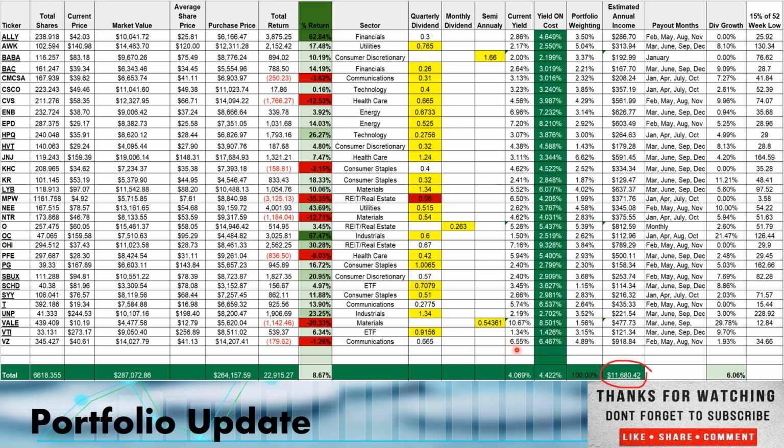Current yield as of the close of business on Friday is sitting at 4.069%. So as the market has shot up here, the yield has really shot down. Yield on cost is still sitting at 4.42%. I'd like to keep this above 4.4% if possible. Portfolio weighting here, that's 100% of the portfolio accounted for. And this, the reason it is circled in red, is what I focus on.